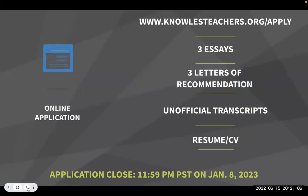As part of the application process, applicants are required to write 3 essays and obtain 3 letters of recommendation describing how they meet each of our 3 criteria, which I'll describe in detail momentarily. In addition, all applicants submit a CV or resume and unofficial transcripts from all of their college experiences. The application is now open and closes at 11:59 p.m. PST on January 8th, 2023. Please visit our website at www.knowlsteachers.org/apply to learn more and to click on the apply button to begin the process.